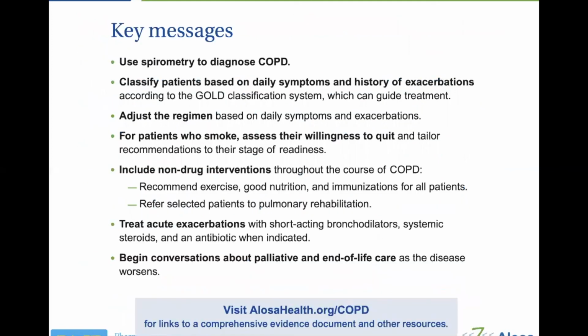So here are some final key messages to remember in taking care of patients with COPD. First, you want to use spirometry to diagnose COPD. Second, classify the patients based on daily symptoms and history of exacerbations according to the GOLD classification system, which can guide treatment. Third, adjust the regimen based on daily symptoms and exacerbations. Fourth, for patients who smoke, assess their willingness to quit and tailor recommendations to their stage of readiness. The fifth point is to include non-drug interventions throughout the course of COPD, whether it be recommending exercise, good nutrition, and immunizations for all patients, and then referring your selected patients to pulmonary rehab. And six, to treat those acute exacerbations with short-acting bronchodilators, systemic steroids, and an antibiotic when indicated. And then lastly, begin those conversations about palliative and end-of-life care.